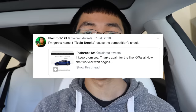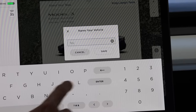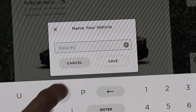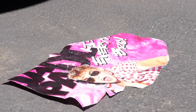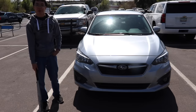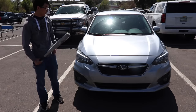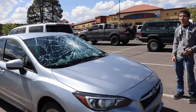Apparently, about a year ago, I said that I would name my Tesla, Tesla Brooks. I also said that I would smash my Subaru in front of some homeless people. So... Hope no one calls the police.